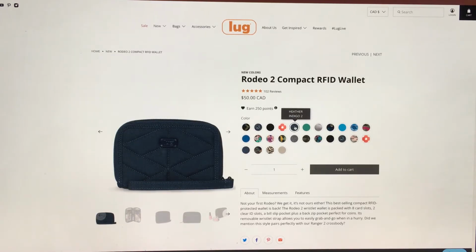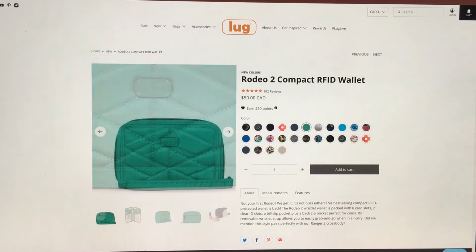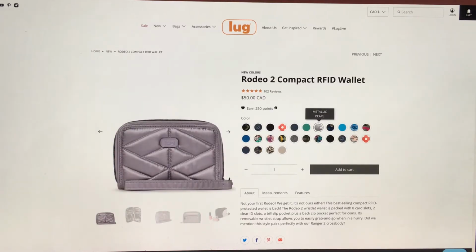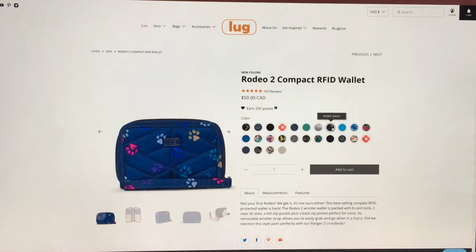But at least the interior is different. That makes sense. And it's also possible maybe the denims are a little bit different, like the Heather Indigo might be slightly different. I don't know. The Kelly Green, this is brand new for sure, and it also has that bouquet cream interior. And for sure, I know the metallic pearl is also new, and it's got that abstract fern in the center as well. I don't remember about the Paws Navy. I feel like that might be new. If it's not new, then it's a restock.